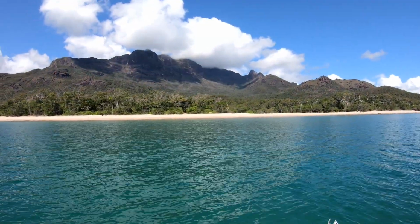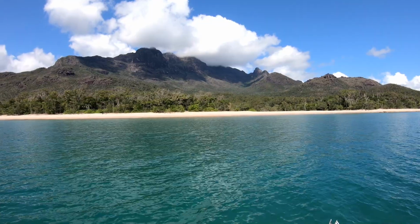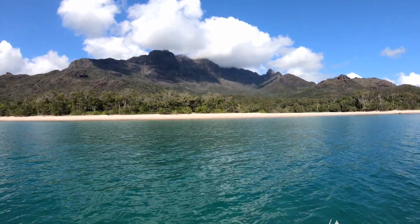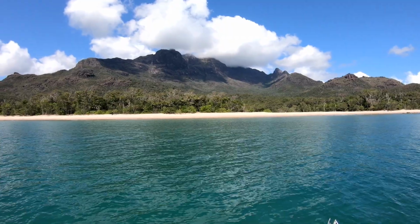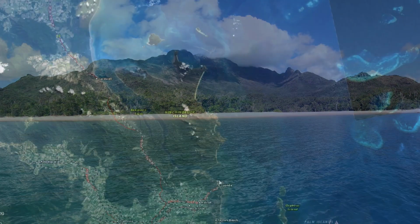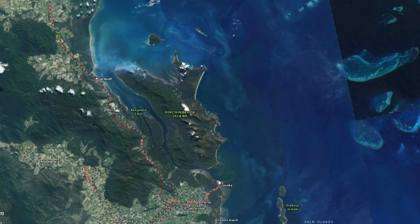Checking out the bottom depth in this bay as the tide is falling. Anchoring up in around 3 metres should be plenty for today. Here's the trip so far, leaving from Lucinda and coming up and around to Little Ramsey Bay.